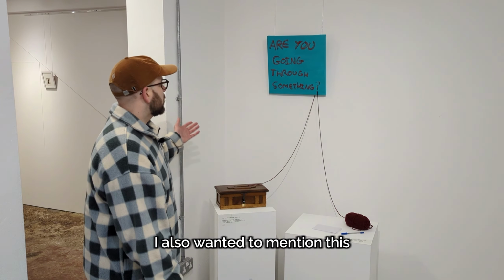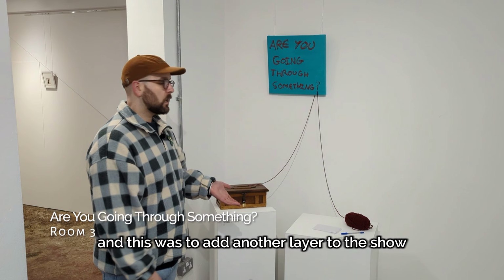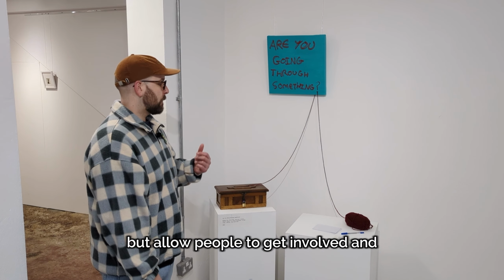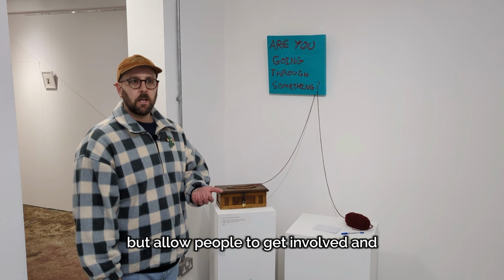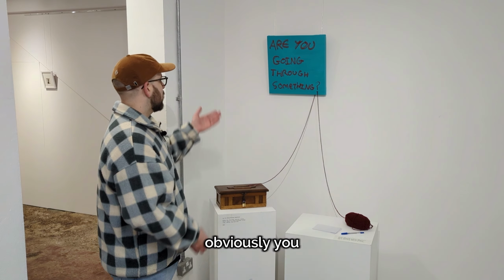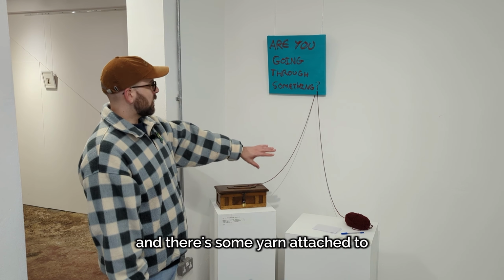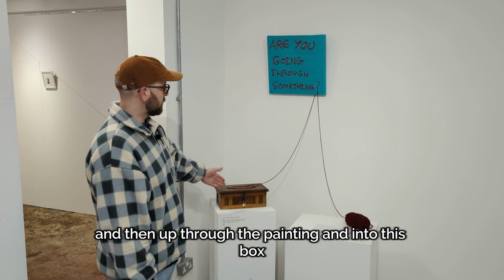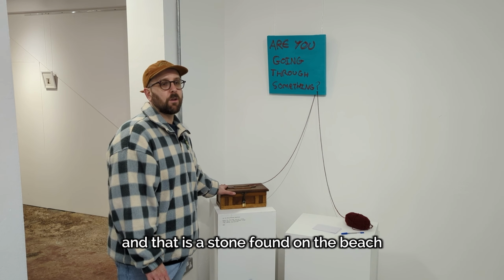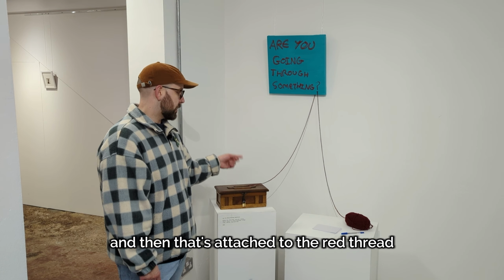I also wanted to mention this interactive work that I created. This is to add another layer to the show and no longer have it just about painting, but allow people to get involved and get people thinking about their own somethings. You can see it says, are you going through something? There's some yarn attached to the base here, up through the painting and into this box. Inside this box is a hagstone, a stone found on the beach, usually with a hole in it, and that's attached to the red thread.